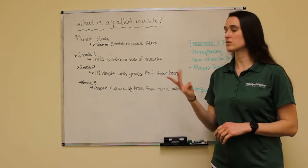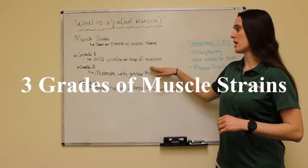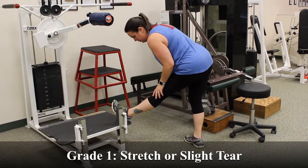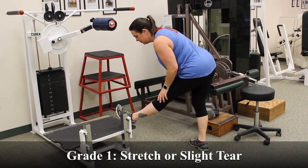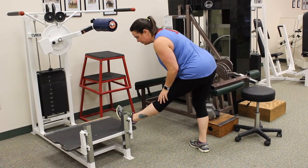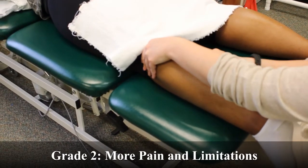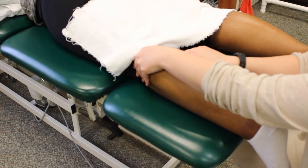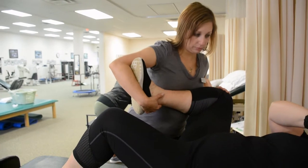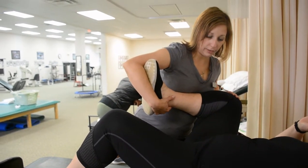So there are going to be 3 grades of muscle strains. Grade 1 would be the mildest version, so it's just a stretch or slight tear of some of the muscle fibers, but generally less than 5% of the fibers are affected. Grade 2 is pretty moderate, so you're going to have more severe pain, range of motion limitations, and also strength limitations with this. There's a greater number of muscle fibers that will be torn with a grade 2.